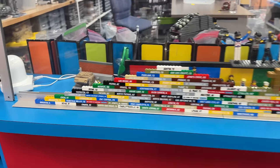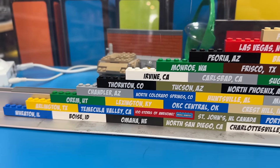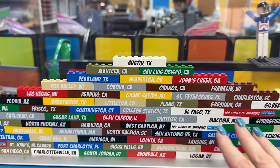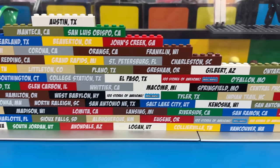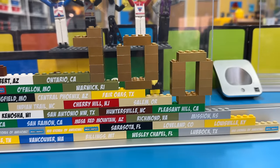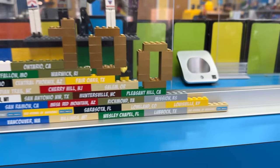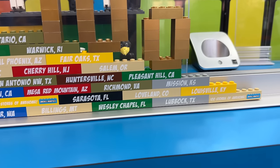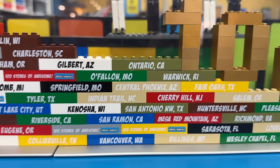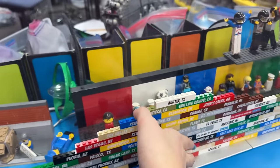Stay tuned. And then over here, y'all. I don't think this was here last time we were here. I am pretty sure it wasn't, but this is a giant brick-built wall of all of the different Bricks and Minifigs locations. On the end here, you can see a 100 because there are now 100 stores, or I guess the grand opening for the 100th is on February 3rd. That's just really exciting seeing how many locations they have around the country and in Canada, Ontario right there. And on the top, we obviously have Austin, Texas, for obvious reasons.